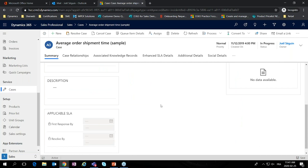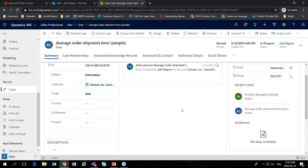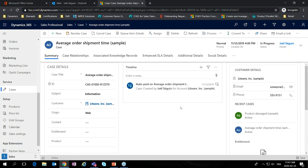What's the description of the problem? Do they have applicable SLAs? So do you need to work with it to fix their problem or get back to them within a certain time frame? And all of these interactions will show up within the timeline. And what's really great is that all of this is viewable by any salesperson.